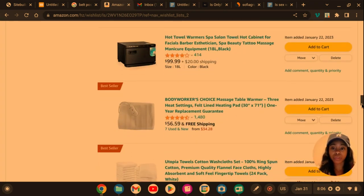And right after the towel warmer is the massage table warmer. So this is like the sheet. You ever seen it? It's not a sheet, but it's like a, what is that material? It's not like cotton. It could be cotton, but it feels like a sheep. Like a sheep seemed like it would feel. But it goes under all the sheets on the table. And it warms up the client when they're laying on the table.